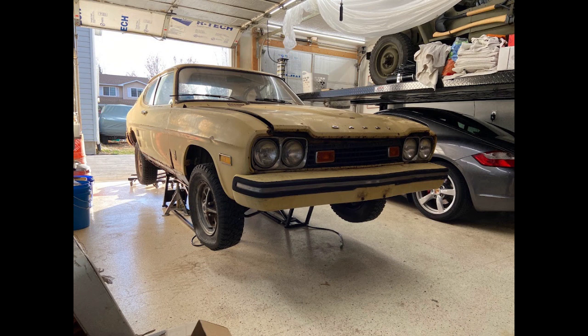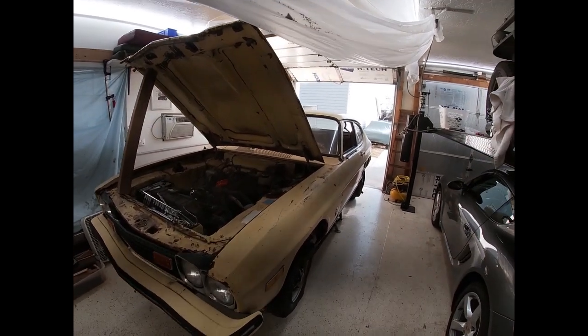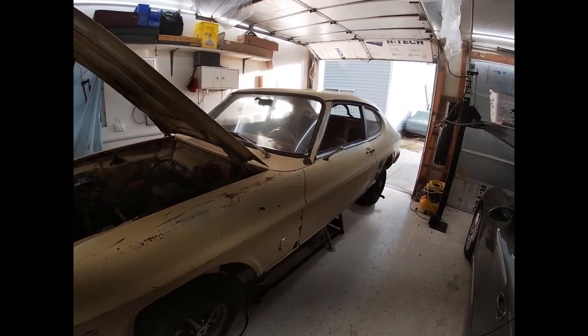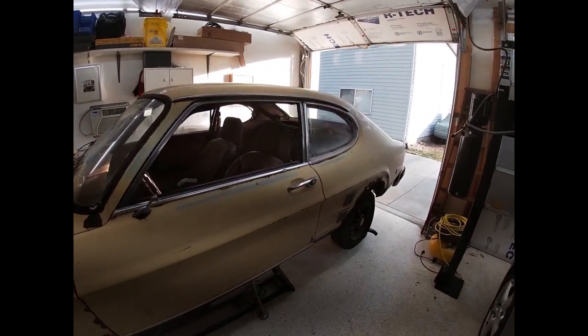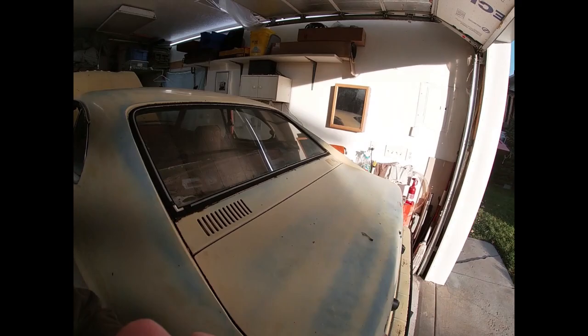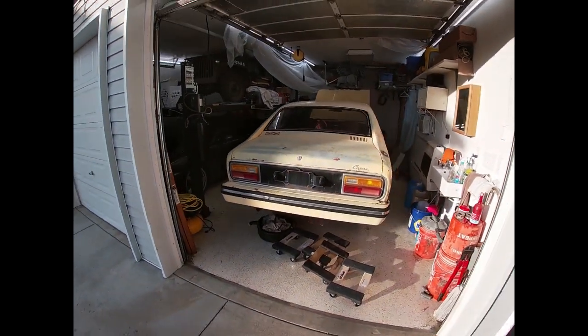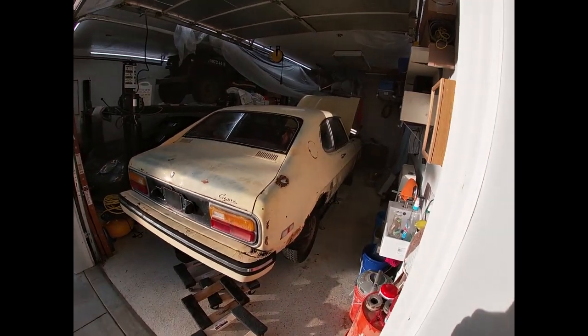This is a 1974 Mercury Capri, a captive import for Ford. They brought it in from Germany. Both the engine and the car were built in Germany in the early 70s. It's a fun little car. It weighs just a little over 2,000 pounds. It had decent power from the V6. They actually would use this engine for years.